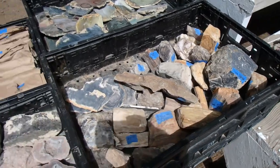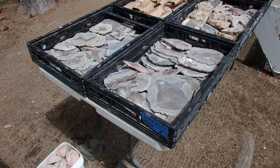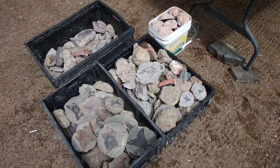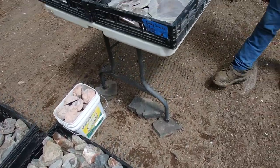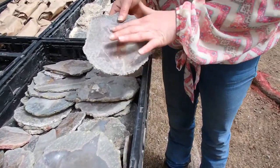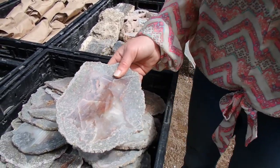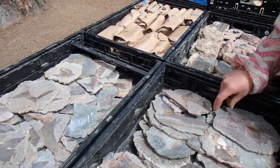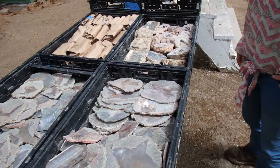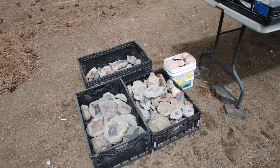And here's some of the other stuff they have for sale. We've got slices to work with and cut. Some really pretty ones. I need the squirt bottle out. Of course. What's a rock mine without a squirt bottle? Haven't turned on the water yet. Ah. So there you go.